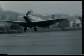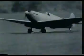Though it's doubtful if Mitchell, or indeed anyone else present, could have foreseen just how great the Spitfire was soon to prove to be.